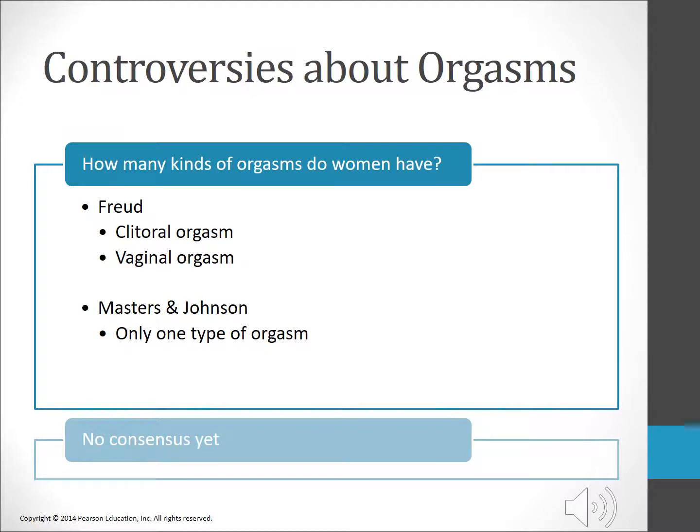Sigmund Freud proposed that there were two types of female orgasm, the clitoral orgasm and the vaginal orgasm. Clitoral orgasms were achieved through direct clitoral stimulation, while vaginal orgasms were achieved through coitus, through intercourse. Freud argued that women achieve sexual maturity when they give up the clitoral stimulation for vaginal stimulation. Now, Masters and Johnson were only able to find one type of orgasm when they did their research, and that was regardless of the source of stimulation.